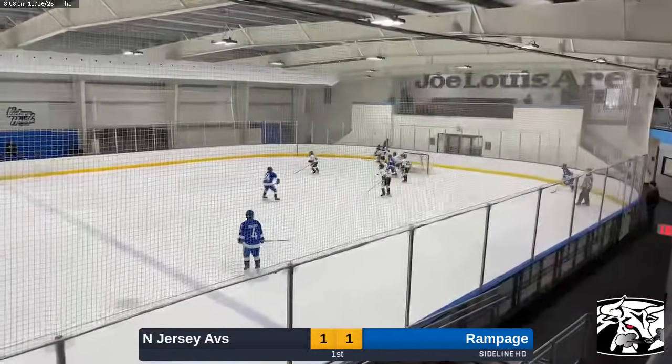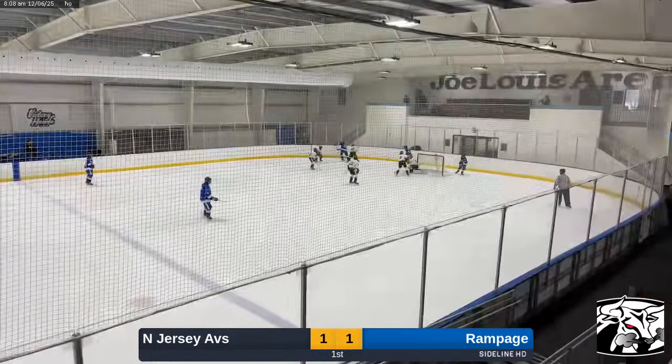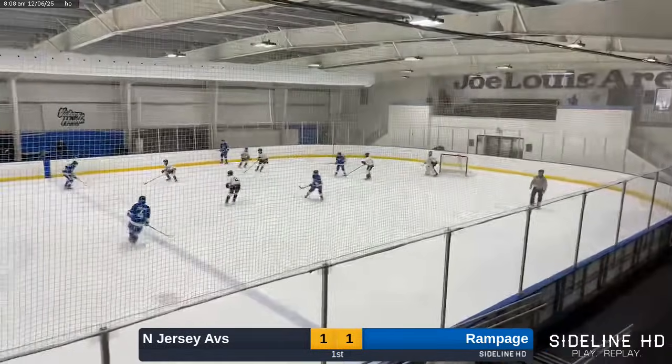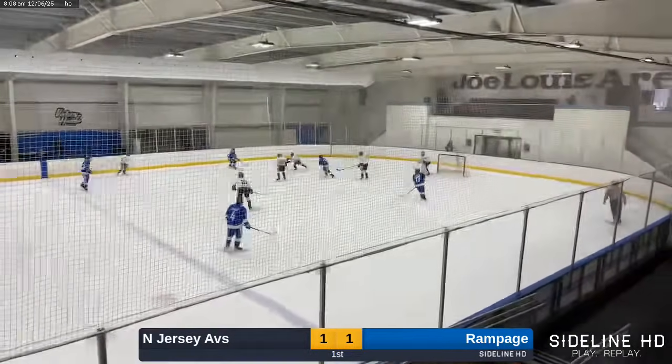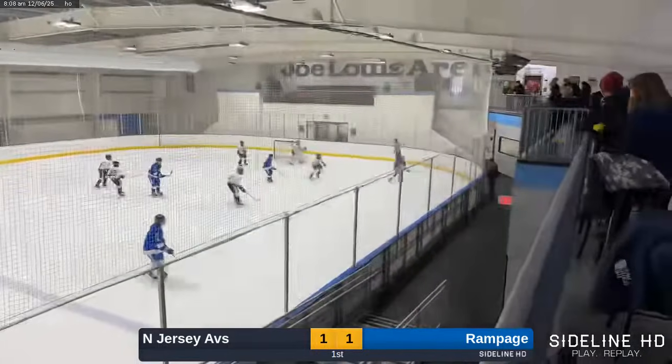Goes behind the net. Holds it off. He's on his backhand. Moves to his forehand. Oh, man. Basketball. Shaquille O'Neal all day long. Battling down low, gets it back over to him. Shot, tipped in front, just goes wide.